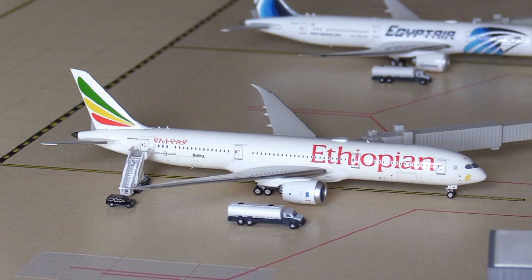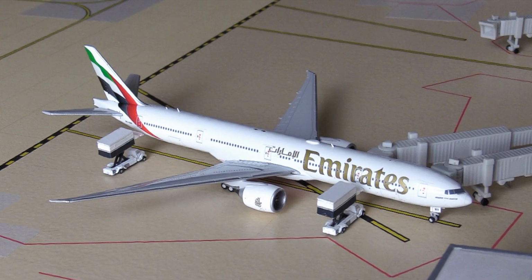Ethiopian use pretty much every wide-body they have, apart from, I haven't seen the A350 at Washington Dulles yet, but I've seen the 222s, the 333s, the 787-8 and the 787-9. Luckily I have the 787-8, the 787-9 and the 222 in my collection, so I just need the 333, and then maybe if they start operating it in the future, the A350, but for now I'm pretty happy with my Ethiopian Airlines collection. And then finally here for this side we have a brand new aircraft into my collection.